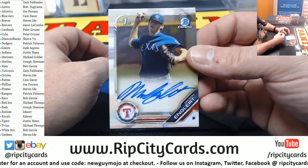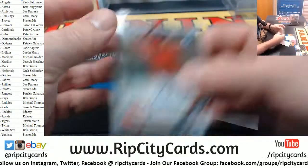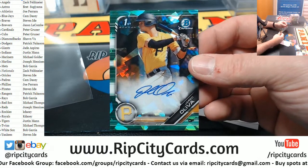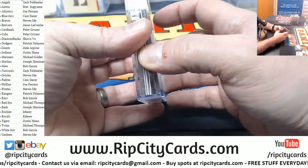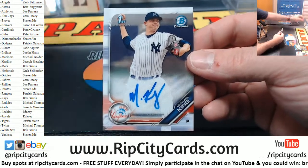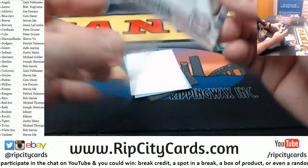All right, we've got Englert for the Rangers. We have got a Diaz for the Red Sox. And a green Atomic to 99 HTA exclusive for Olivia. My old redemption on the bottom. Redemption on the bottom. Michael King. Estudio refractor autograph for the Twins.